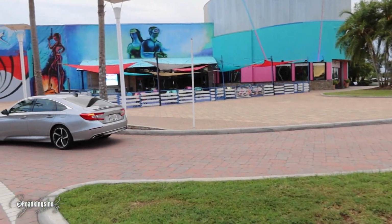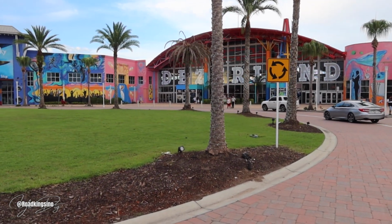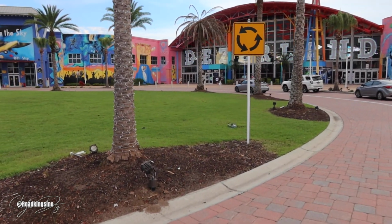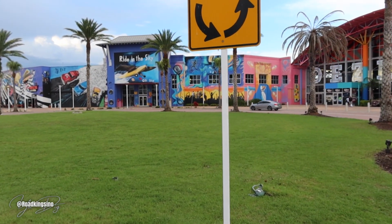Alright guys, just bringing y'all with me on a quick tour of Dezerland Action Park over here in Orlando. They have one in the Miami area as well. But I figure since I haven't been here in a long time, I'll take you all through the inside and let you all see everything that they have to offer.